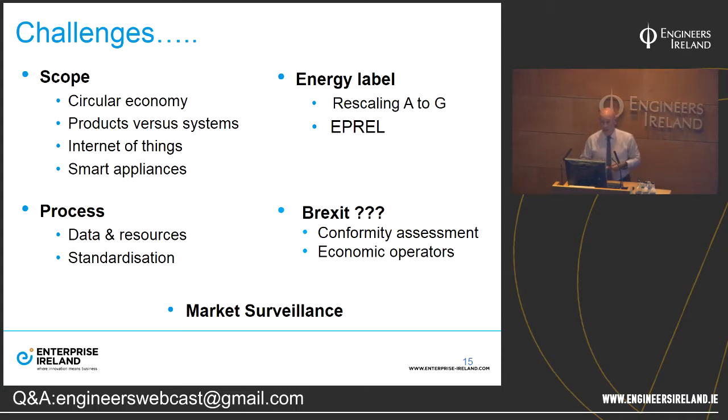The process itself, both from member states and the Commission itself, there's such a wide variety of products and categories there in terms of getting data on these products, in terms of the physical resources to move these regulations forward, to monitor them. There's quite a lot of work there, and that's a big challenge.